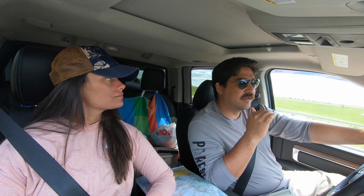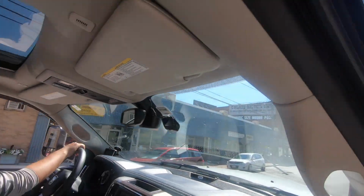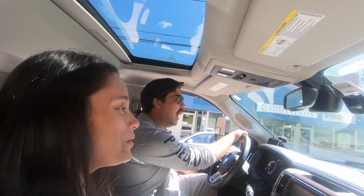Thumbs up. Now we're heading towards the border, continue our journey into the northeast. Yeah. That's it. We're coming home. We're coming home.